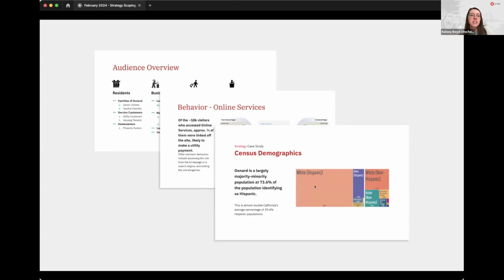We are taking a very data-driven approach, looking at things like census demographics and analytics, and getting a sense for how users navigate the site, gathering input from a survey of the staff to really hear what the different nuances are and what the different audiences are that they work with that might not be completely obvious to a project team alone.